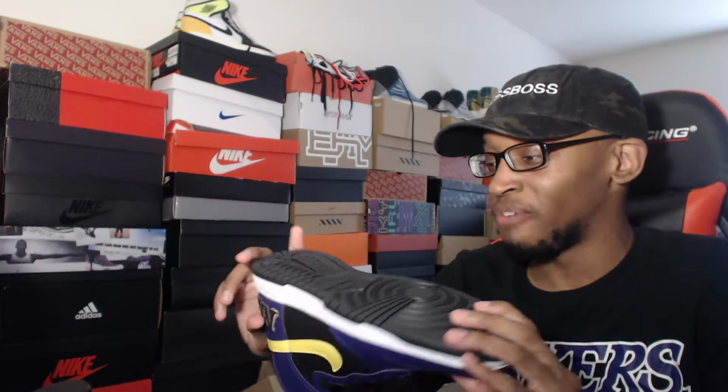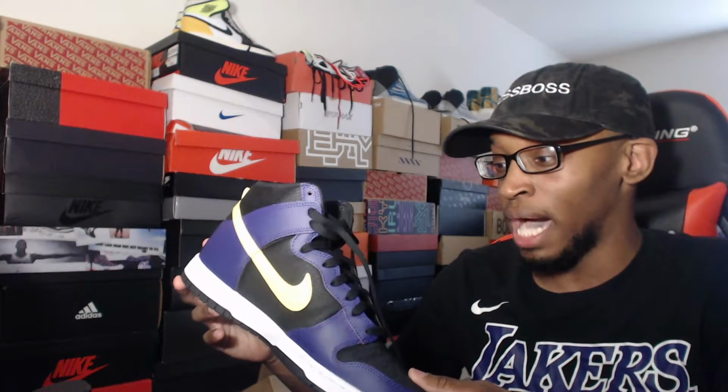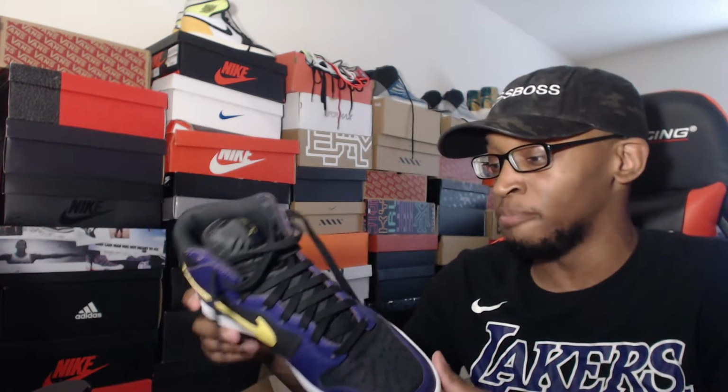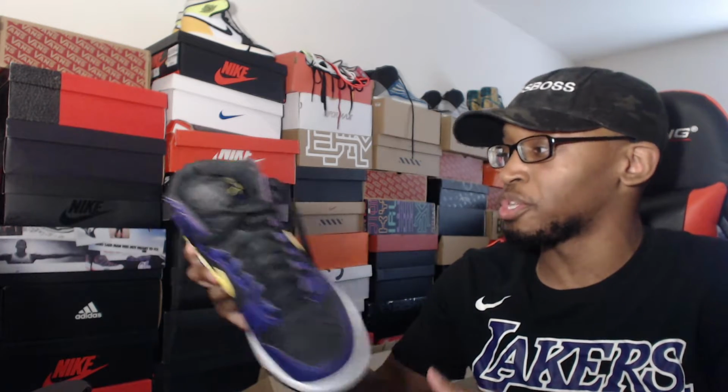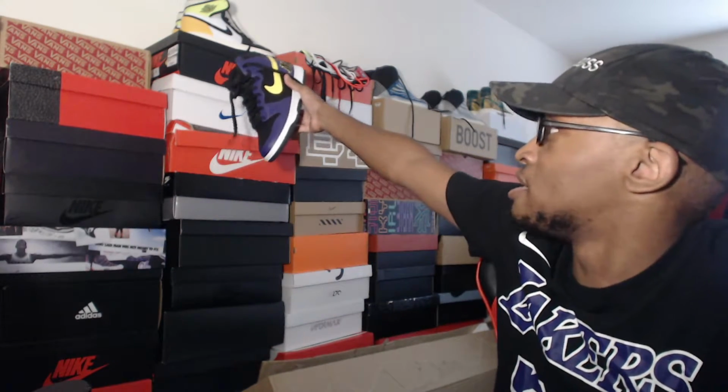I might have stepped out of my sneaker range and got some different colored shoes. But other than that, no, these are my first ever pair of Dunks, and honestly, I really do like them. I've been wearing these shoes more around the house. I really haven't worn them outside yet. But I can tell you that if you've had a pair of Air Jordan 1s, they don't feel any different than those Air Jordan 1s.